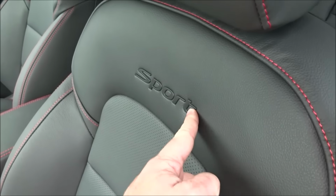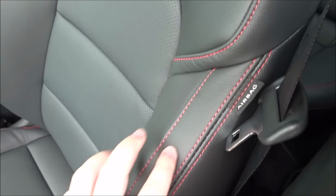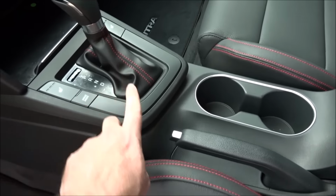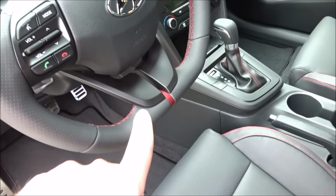So you have the sport embossment here on the seats. Then of course, like I said, there are a few splashes of color in here. So you have this nice color contrast red stitching that's here on the seats. It's on the center console. It's on the shift boot. There's a little red stripe here on the steering wheel. And then of course the red stitching runs around the interior rim as well.